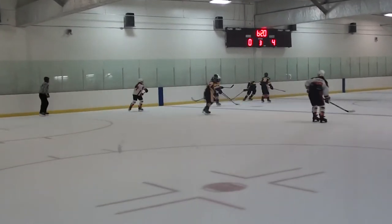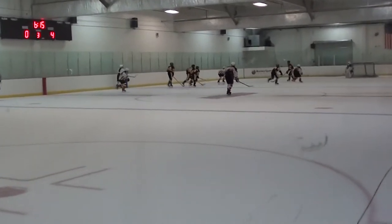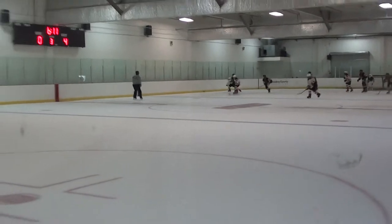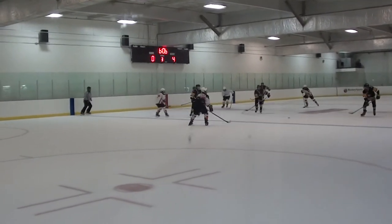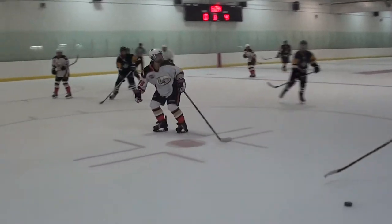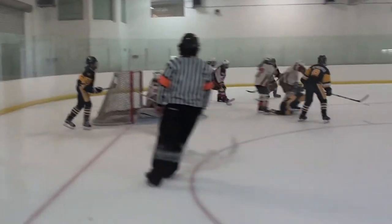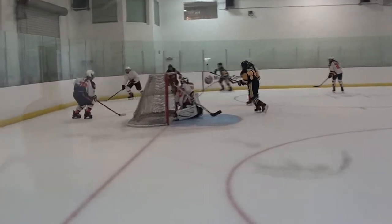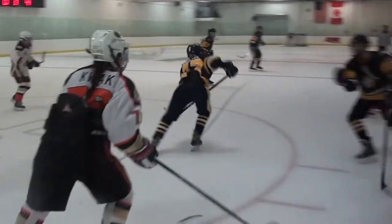Back check. Nice pinch. Good job by the Lady Ducks. Bad angle shot. Meaty rebound. No one there for it. Here come the Flyers. Just in front. Tyler Donovan. Nice penetration. Nice pass. Great play. Great play by Donovan. Tyler pinches, misses.